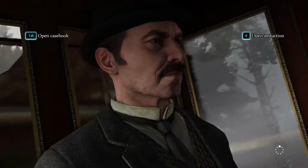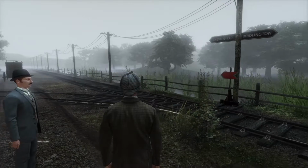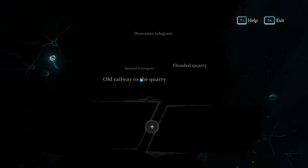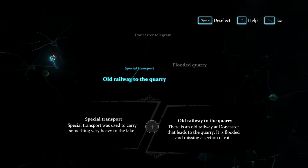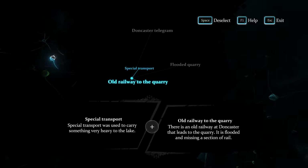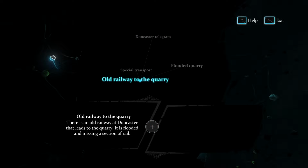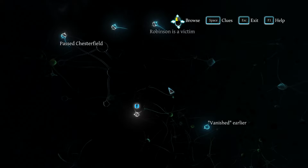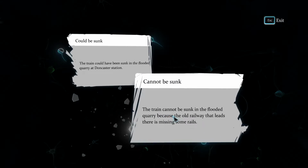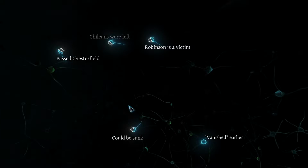Have a look at the railway switch, perhaps? Not sure if we'll find anything really that will change my opinion about what happened, but I'm gonna go into it with an open mind, although we'll first do a bit of deduction work. Okay. Old railway to the quarry. And flooded quarry, okay, that makes sense. The train could have been sunk in a flooded quarry at Doncaster Station, definitely.